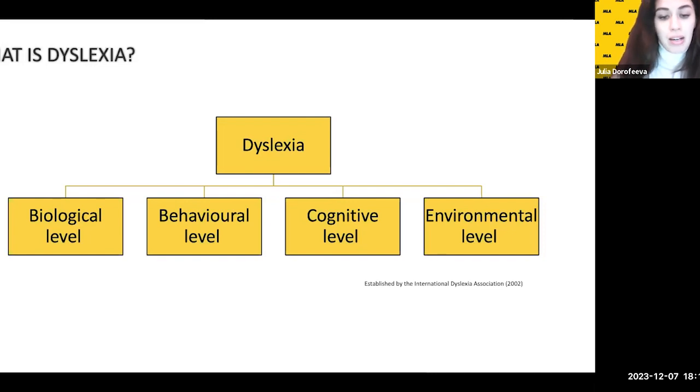But the provision of effective classroom instruction can help our learners. Some secondary consequences may include problems with reading comprehension, as you noticed right before in the exercise, and reduced reading experience that can impede growth of vocabulary and background knowledge as a consequence, right? So students with dyslexia require special strategies regarding language acquisition and literacy.